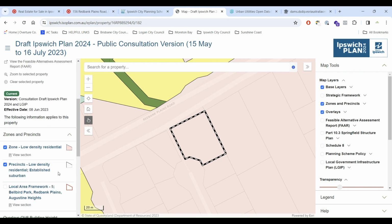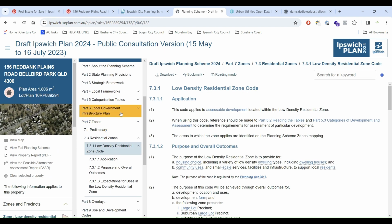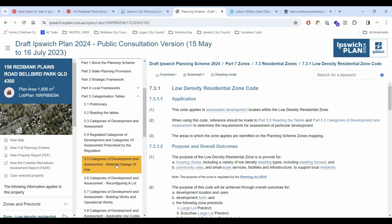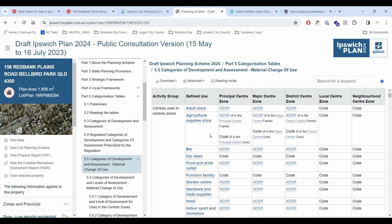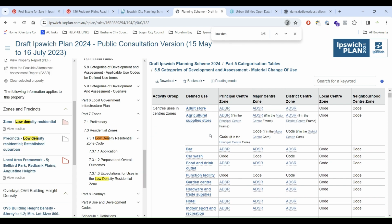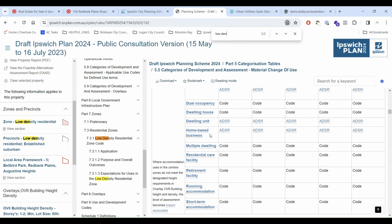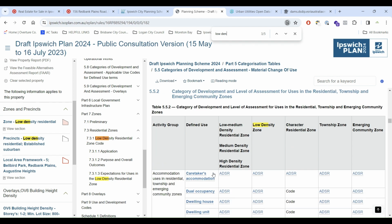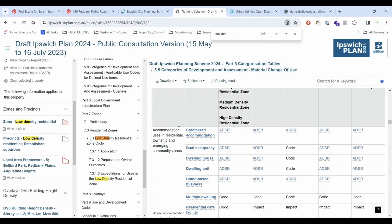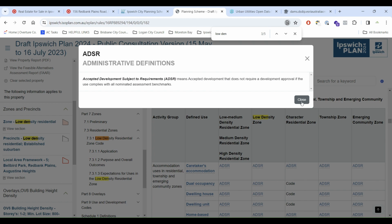Under the new scheme, there may actually be more potential. If you split it into two, each resultant lot being 800 square meters, then possibly you could do a dual occupancy on each one. Let's have a look. Low density. I really dislike how they've laid out this new scheme. Accommodation uses in centre zones. All right, low density zone, accommodation, dual occupancy. So accepted development subject to requirements.